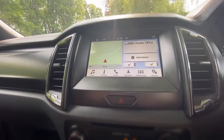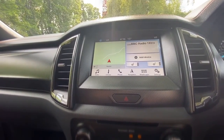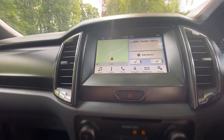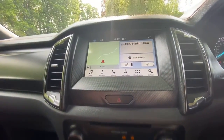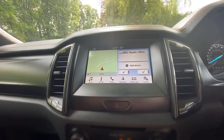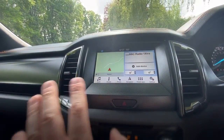Obviously this is the home screen, so you'll get to the left hand side your map. To your right hand side upper is your radio station that you're on. If you've got your phone connected, it will show here, and then these are heated seats as well. I'll tell you what, let's just switch that off for a second, it's a bit noisy. And then the lower part here is in regards to the actual system itself.